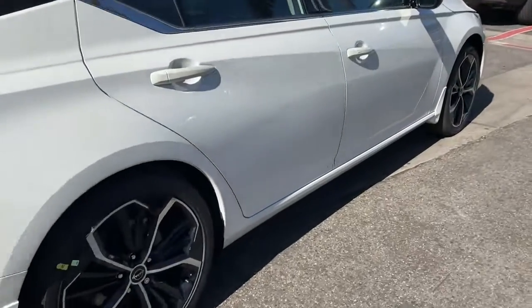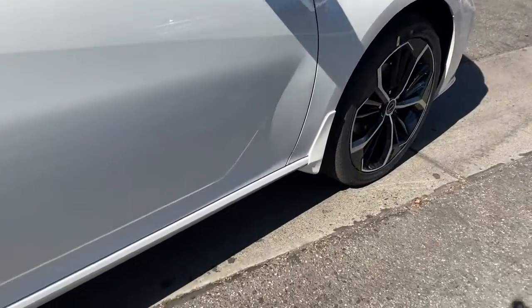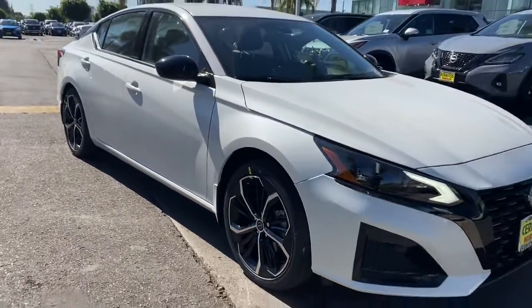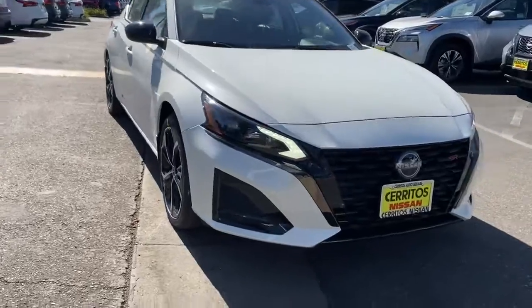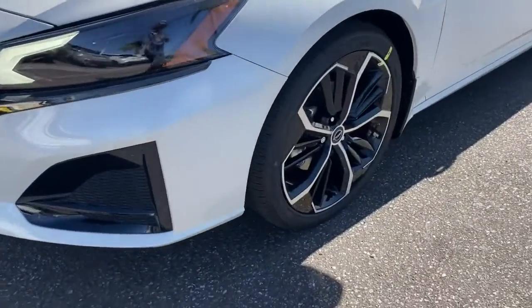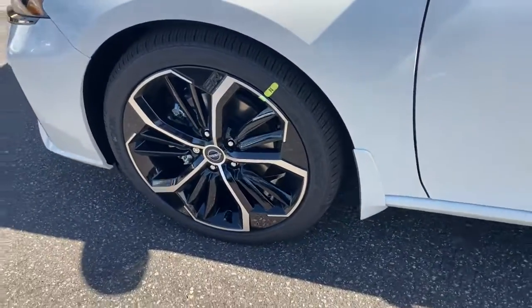ideal family sedan. The following are some of this vehicle's highlighted options: keyless entry, backup camera, satellite radio, lane keeping assist, keyless start, remote engine start, steering wheel audio controls, power driver seat, Bluetooth connection, aluminum wheels.